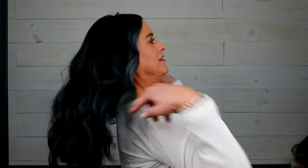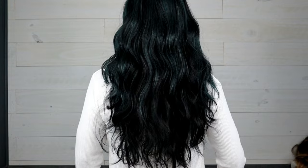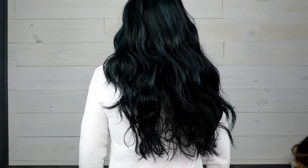Let's take a look at Lavish Waves from all sides. So long, so long. Had to get way up on my tiptoes.